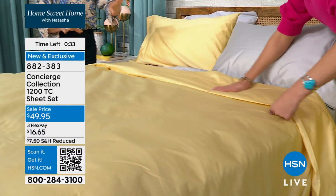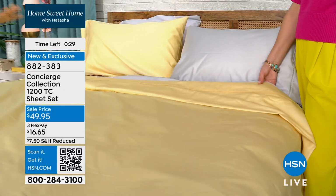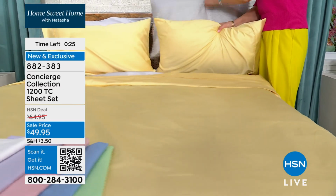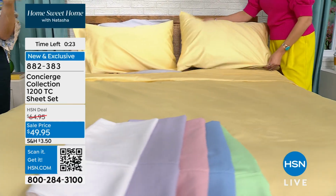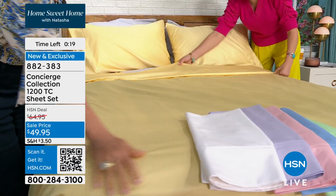Well, and I love it against your pants, because your pants are more of that neon bright yellow, and you can see this is a soft yellow. It's sunny, and you get that sheen from all the finishings that we've done on these. Never seen this color before. Gosh, they're so pretty.